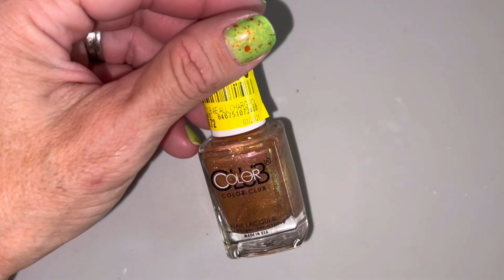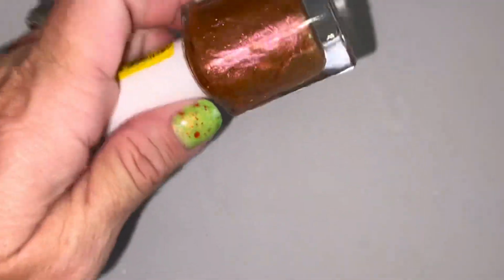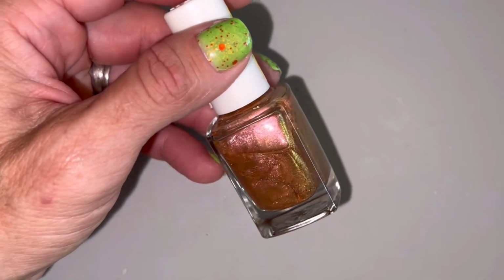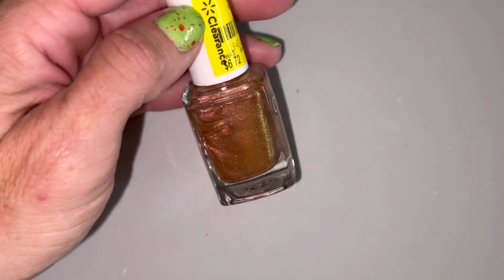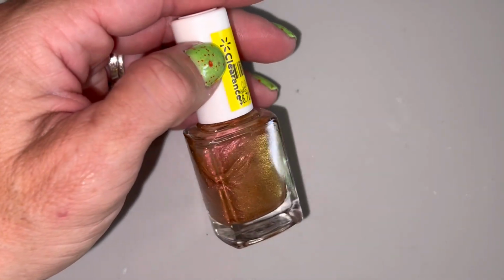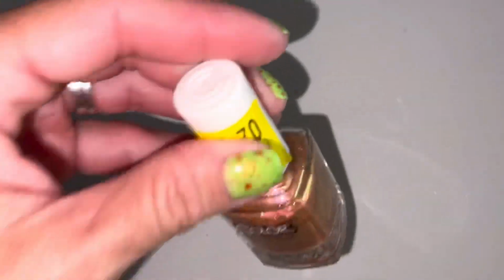I feel like I've seen that one before. We have, and I've talked about it. It's more of a topper because it's super sheer. It's from Color Club, and it is called All Charged Up. It feels to me like this is the only time of year I would wear this, which would be fall. It's got a little bit of a pinky shimmer inside of this sort of gold. It almost looks like it's two shimmers, gold and pink, and it comes out like rose gold, basically, which is also not a very great color for me.